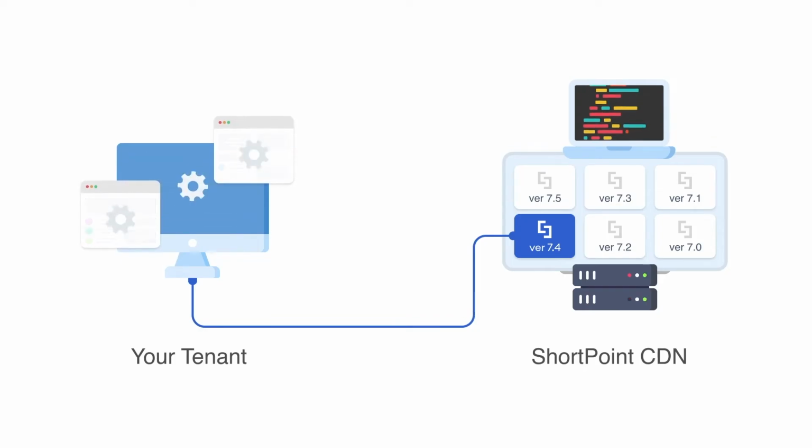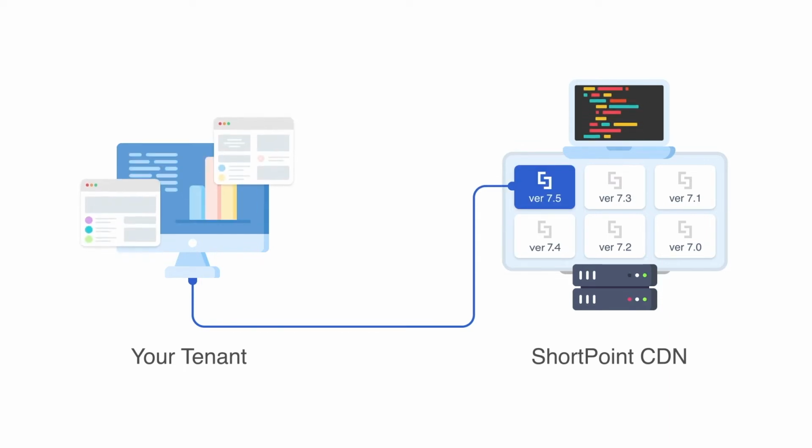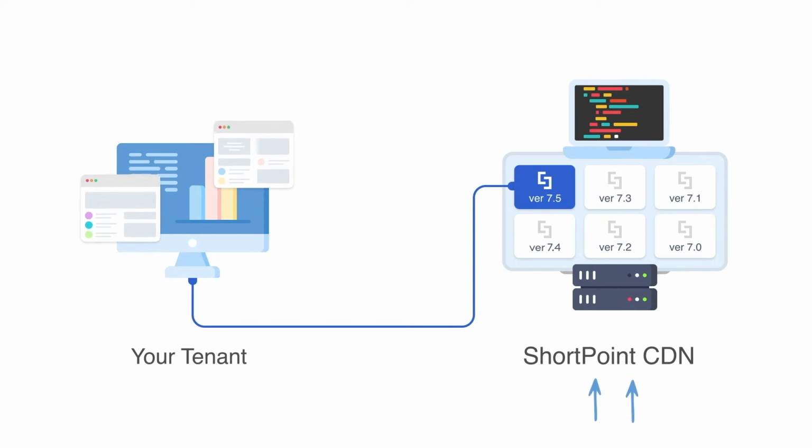To address your possible concerns, let's take a deep dive into the ShortPoint SPFx Upgrade process to fully understand it and to take a closer look at the extra safety options that we have provisioned. During the upgrade, ShortPoint changes the version number for your tenant. As a result of this, ShortPoint files will be loaded from a new location under the ShortPoint Content Delivery Network, or CDN.